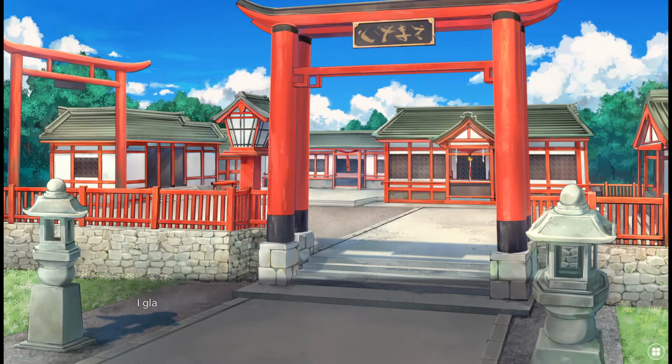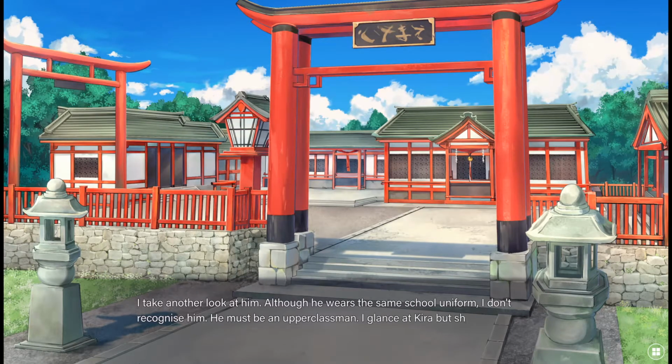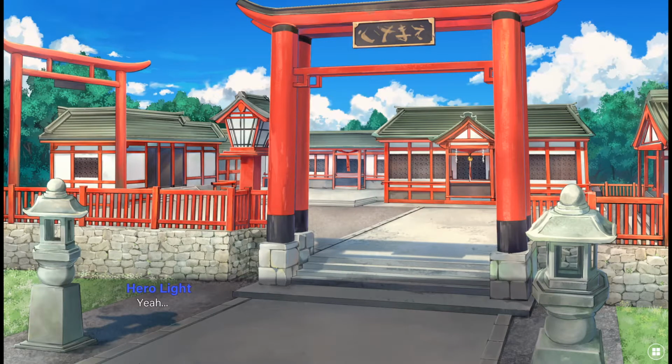Whoa, sorry. I glance up and see a guy who looks to be about our age. It's okay. We're about to pass him when he stops us. Wait a minute. You're friends with Kosei Nakahara, right? We freeze. How does he know that? I take another look at him. Although he wears the same school uniform, I don't recognize him. Must be an upperclassman. I glance at Kira, but she doesn't recognize him either.